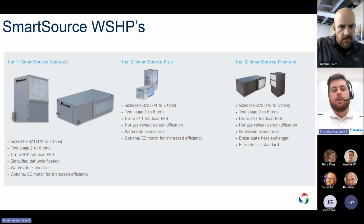And just going into a little more detail of what we offer as far as some of the options across the different tiers, you'll see now there's also a little more of a logical breakdown or an improvement as we go up in tiers. So for example, the premium tier is going to come along with a brazed plate heat exchanger. That is not something we offered on the 410A offering. We're only offering that on our premium tier.